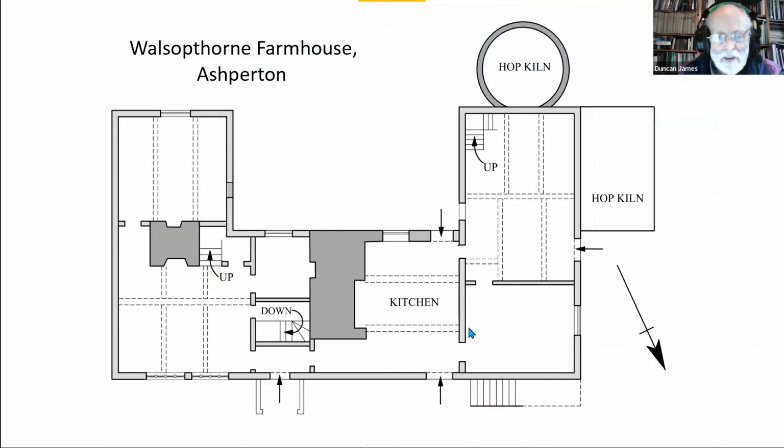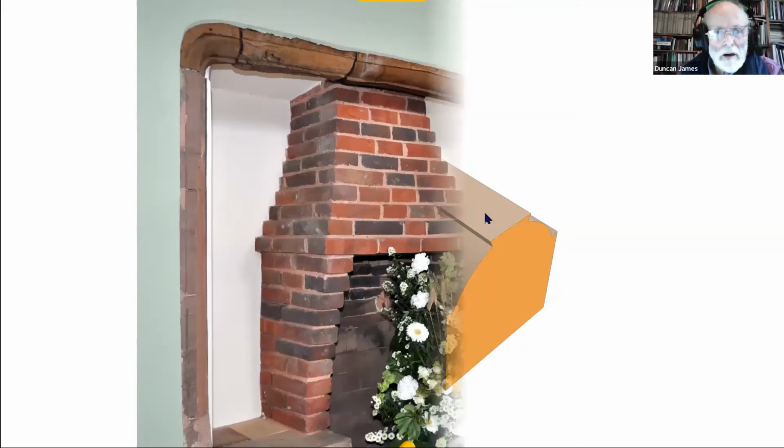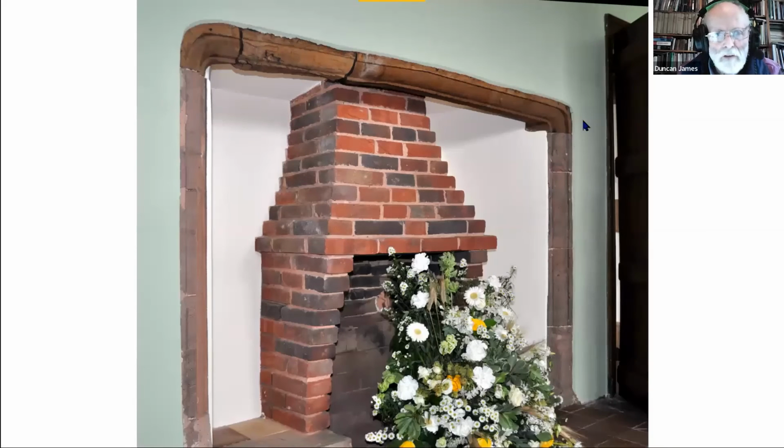But I wanted to show you this simply because at the lower end, as with many farmhouses, we have hop kilns applied. And the upper floor was used for work associated with the hop kilns. And here is the kitchen, which is at the lower end of the hall, and this is the upper end. At the upper end, these are the stops that are used, really quite elaborate, quarter round, with a little step, and then a really nice ogee stop. And here is the quarter round around one of the fireplaces in the upper end.